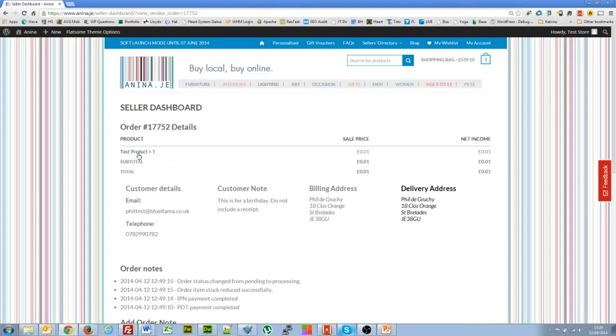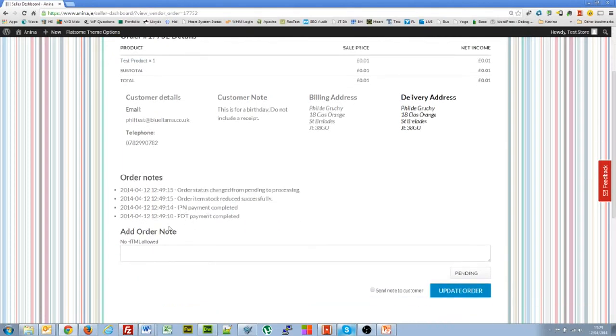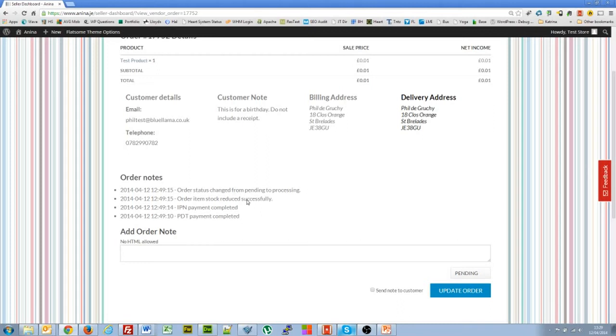Details of your product, you can also click on there and that'll take you to the product page, and then really quite importantly again, order notes, and then the ability here to add a note yourself and also to update the order to different statuses. So you can kind of ignore a lot of this. This relates to the IPN here, and the PDT is all relating to PayPal, and the stock's been reduced. That's if you do manage stock. If you say you've only got 5 items of something, someone buys one of them, then it will get reduced to 4, but it will say that on orders where you don't manage the stock as well. And then it will be changed from pending to processing once PayPal confirms that the payment has been received successfully.